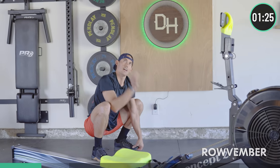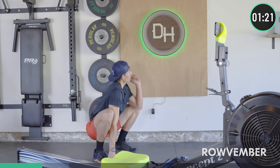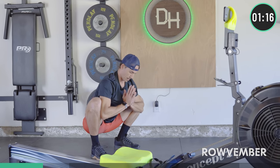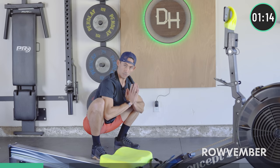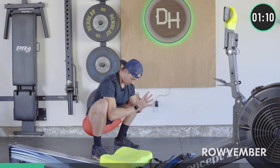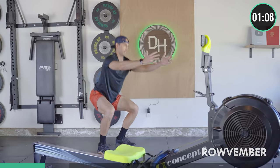Now from down here, I'm gonna take that right arm, reach up towards the sky. Bring that arm down, left arm back up, reach. Now take your hands, press them together, try and drive those knees out. You wanna make sure your weight placed on the entirety of your foot, not just the heels, not just the balls of the feet. Now go ahead and from this position, keep your chest up, stand.